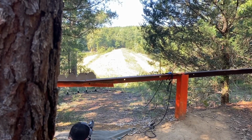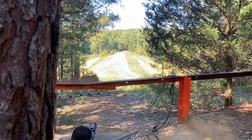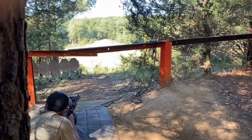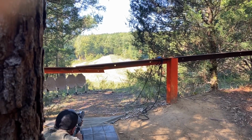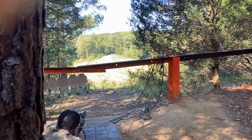The third one was a pain in the ass to get to, so I actually told him I was moving. I went to the farther one, which was a larger target, and then ended up coming back to finish up that stage. It did waste a lot of time, but at the end of the day, I didn't care. Had a smile on my face. Got to shoot with a bunch of great people, and it was fun. So that is one of the stages.